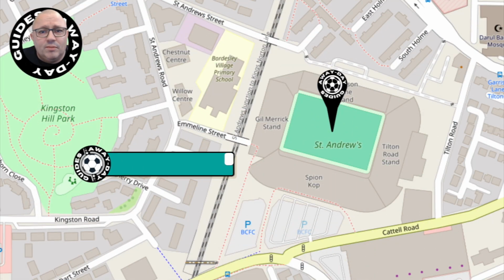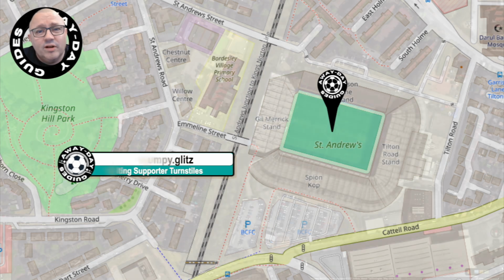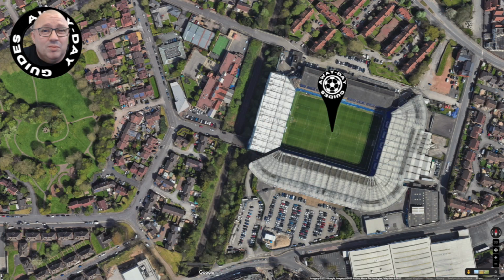And then when you are ready to move up to the ground, Police Jumpy Glitz will get you to the gated entrance to the coach park, which is where the visiting supporters are going to be granted access. The facilities are fairly modern. It's had work done on it in recent years. The views of the pitch are excellent, to be fair, for an old stadium.